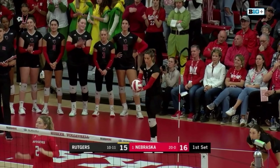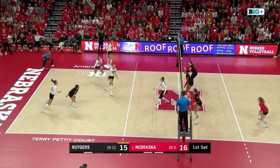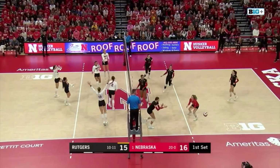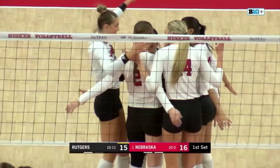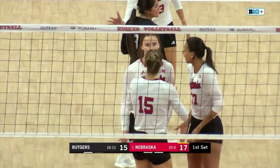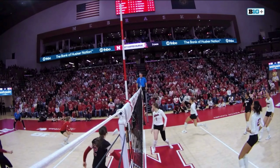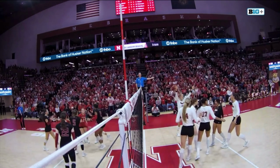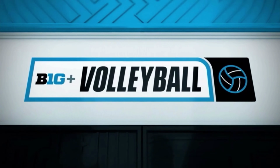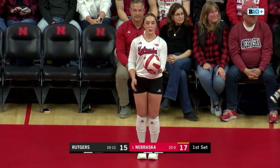Some added noise from the crowd here at Devaney. Reilly jumps up with one hand, dumps it behind her. What an athletic play from the freshman. Bergen Reilly trying to one-up Nair, who just took her special dump pass there, this time with one hand, no look, and behind herself, and keeps it in.